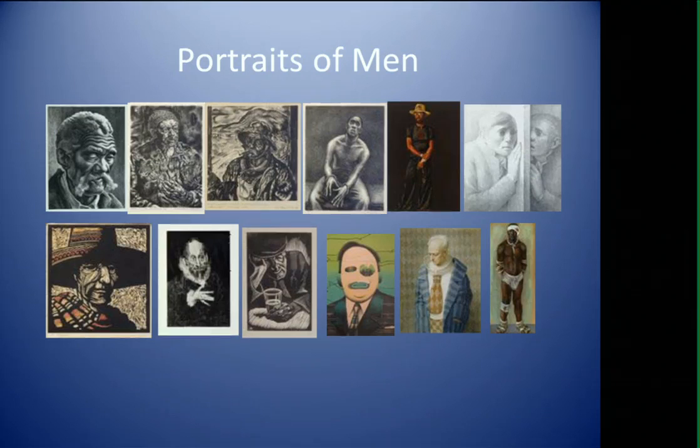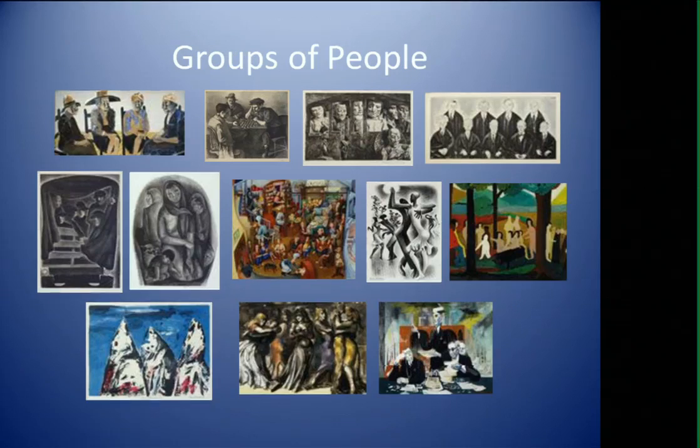Portraits of men. Some of them are a little fuzzy. I had to lift them from that PDF document, so when you see them for real, they'll look much better. Groups of people of all different kinds.